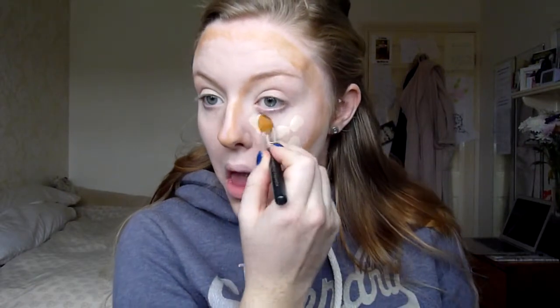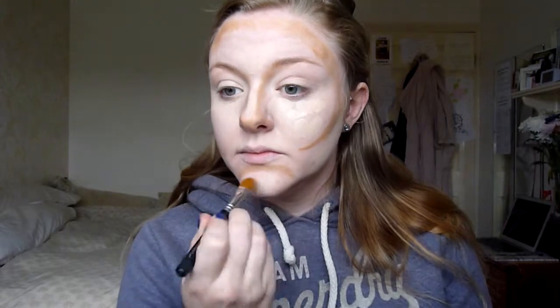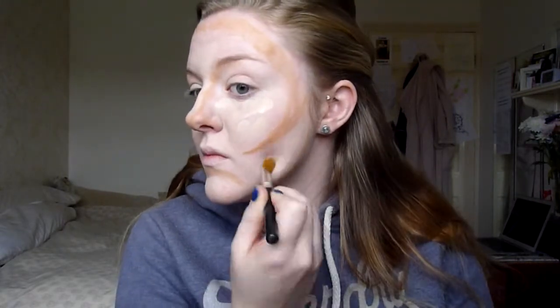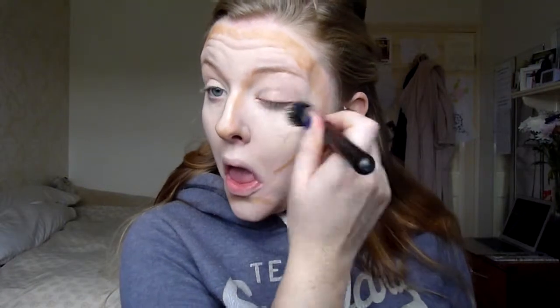So now you can see I'm going back in with that Pro Longwear Concealer, and I'm just building up the coverage in certain areas where I want to highlight my skin. So I'm going underneath my eyes again. I'll also go on the bridge of my nose, also up between my eyebrows, and a little bit on my upper lip and chin as well. And I'm just using a large concealer brush to apply this Pro Longwear product. I'm also going to apply it underneath where I've applied that cheekbone highlight, because we want to keep that all very light.